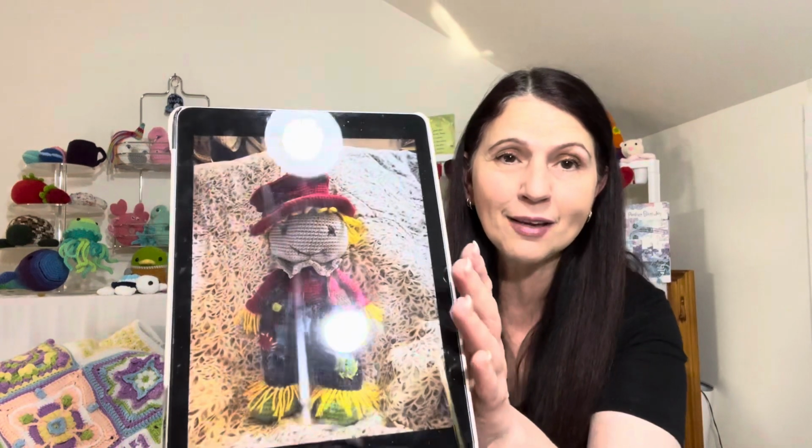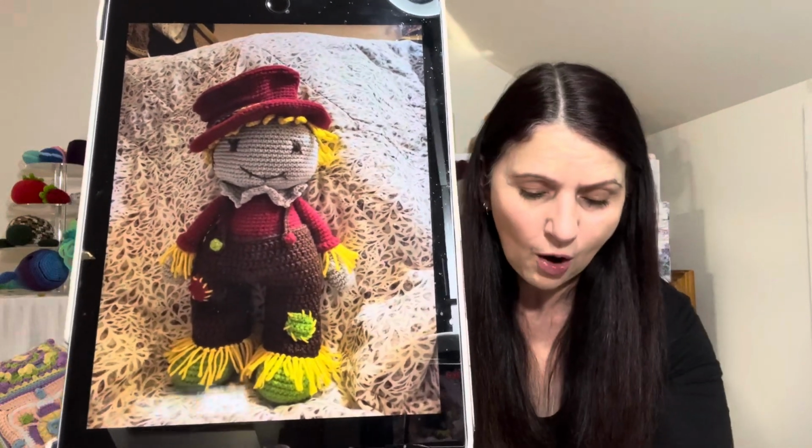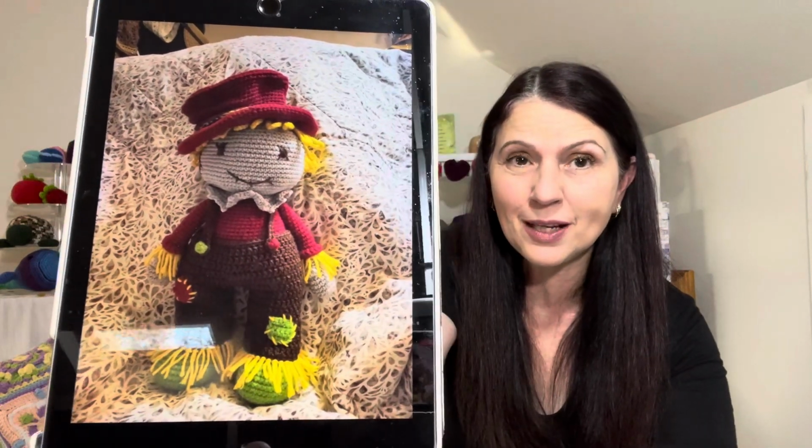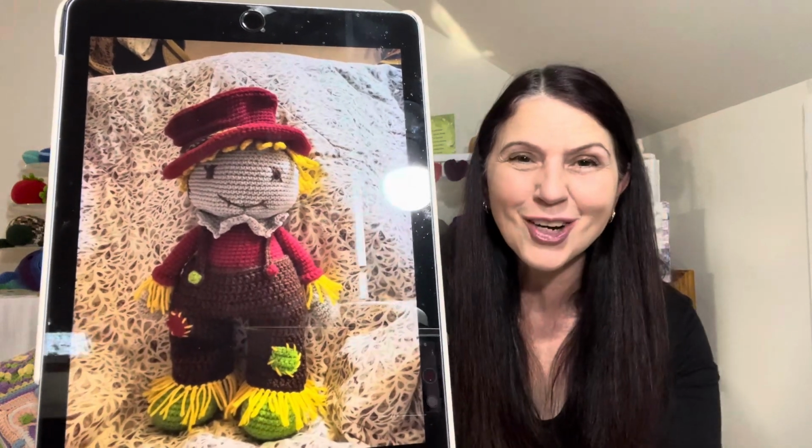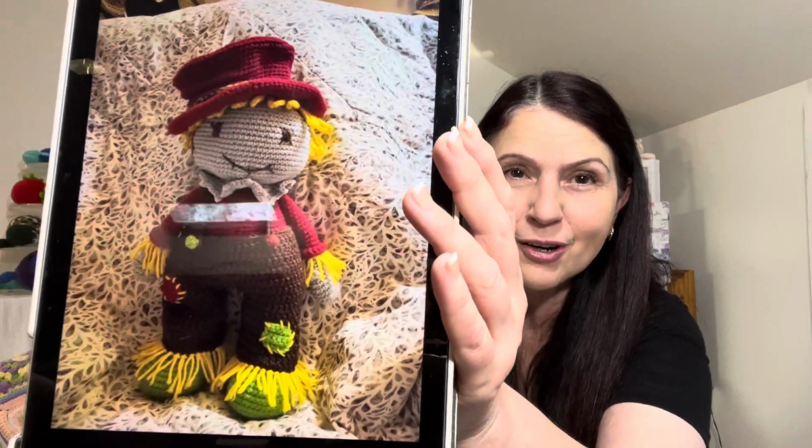He is so adorable. So this scarecrow and his outfit are Josephine's September entry to Hooker versus Hooker. The colors that they had to use that were drawn were gray, red, brown, green, and yellow. It is a paid pattern, and this little guy stands at 17 inches or 43 centimeters tall. So he's pretty tall. That's including his hat. And Josephine said she had a lot of fun making him.